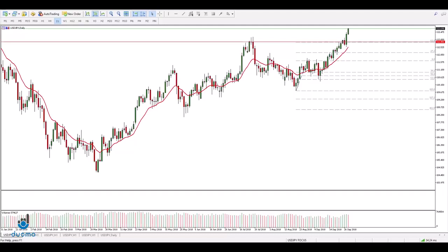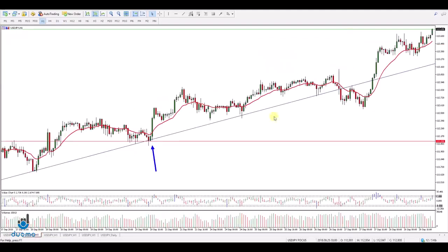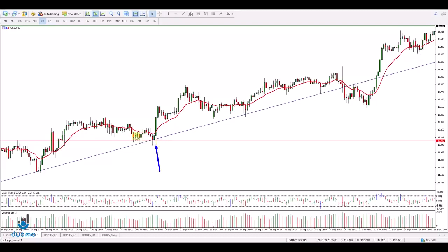We had the Federal Reserve raising interest rates. We had the Bank of Japan monetary policy meeting minutes. We had a leadership battle in Japan as well for the government. So there were quite a few things going on at that point in time. Anyway, let's go back to the hourly. So there we got the stop loss if you would have entered that trade.